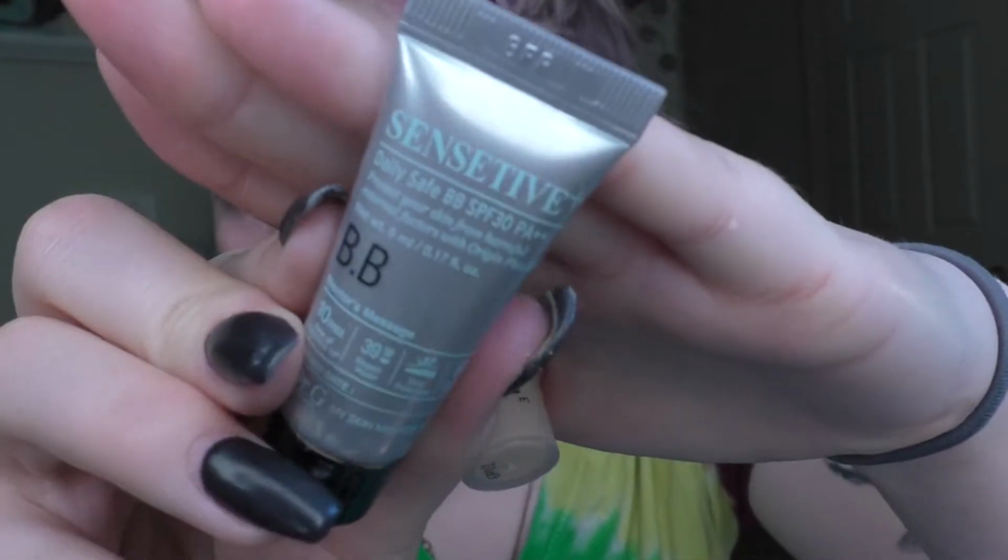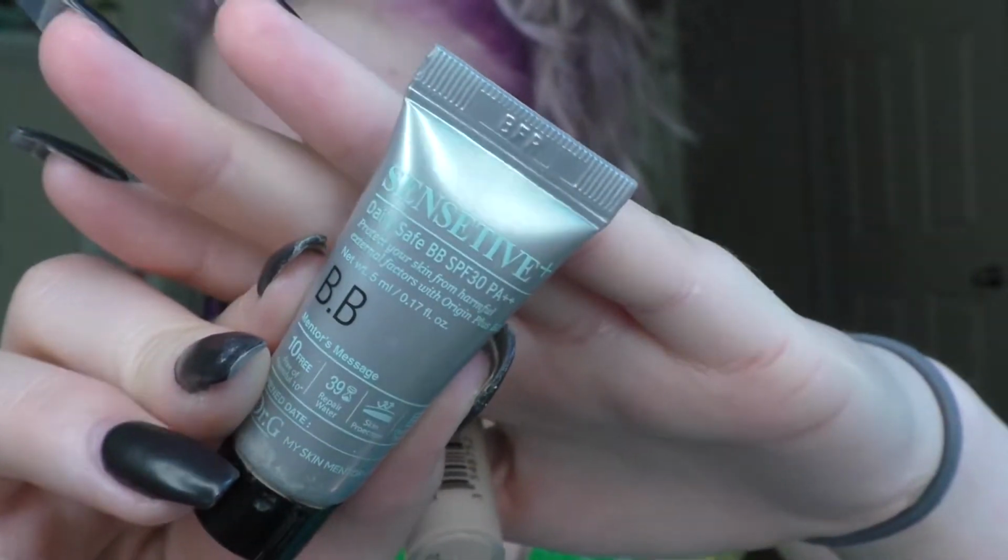Got two foundations. Well, this is more of like a BB cream. I don't think I'm going to use this. This is from, I think this is Dr. G brand. I don't know because it has so much different writing and stuff on it. But it's a BB cream. So I don't think I'm going to use this today. I'm going to save it for a day I want like sunscreen or something on my face.